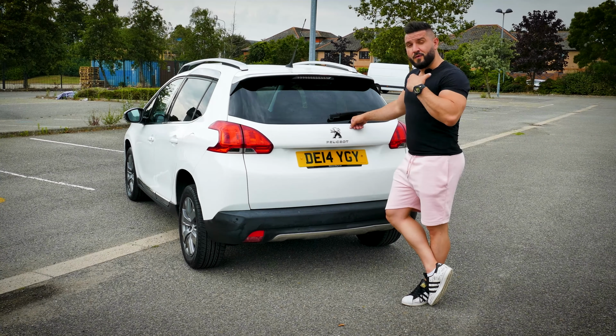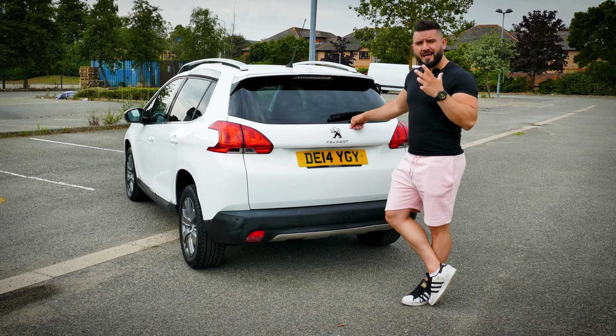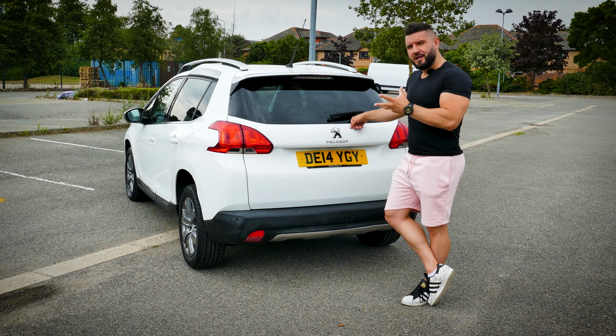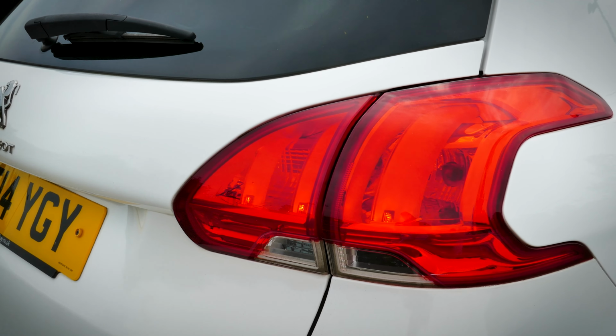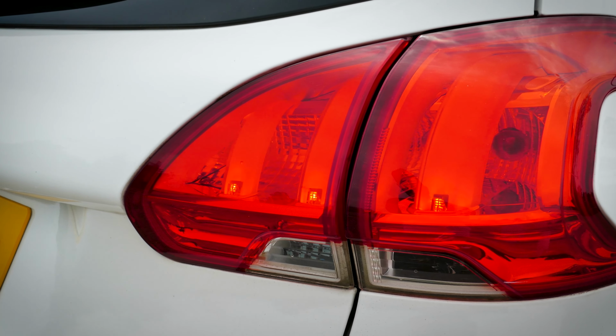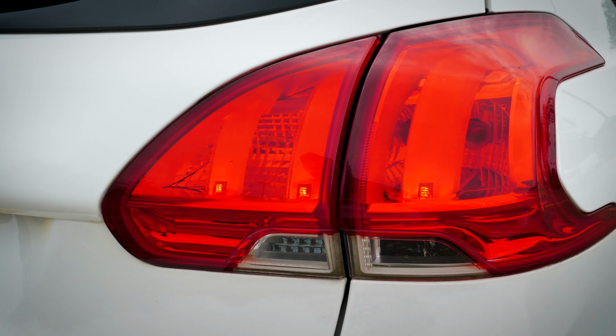The rear end of the 2008 Peugeot showcases a sleek and contemporary design. It features stylish taillights that extend vertically from the rear fender towards the boot, giving the car a distinctive and eye-catching appearance.